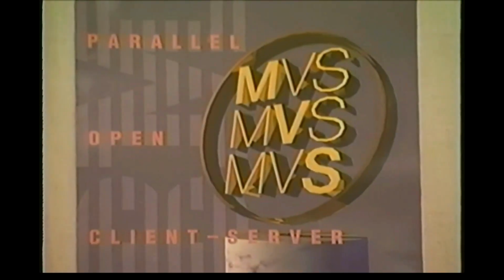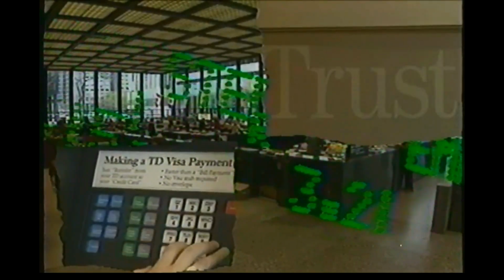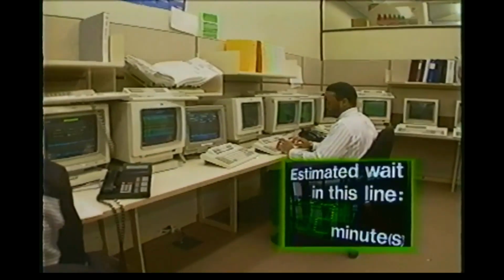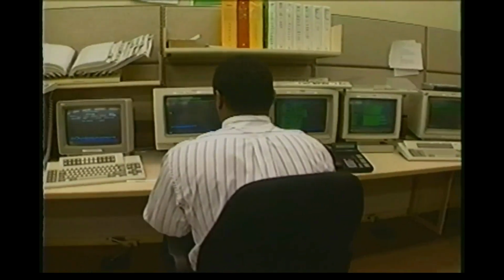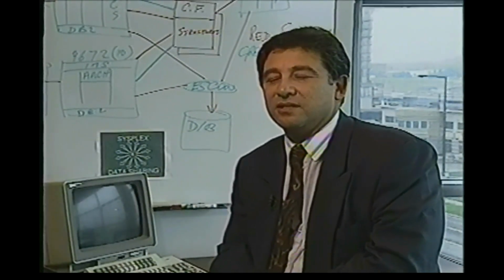With Sysplex, all of our applications can share data, and share data easily. So it doesn't matter whether you're in the brokerage business, or on the banking side, in ATM, or in the trust business. What Sysplex does is allow you to share all of that information across those multiple CPUs in a fast and efficient manner. Sysplex gives you the flexibility to either be distributed or centralized. It also gives you a single point of control from an operational viewpoint.